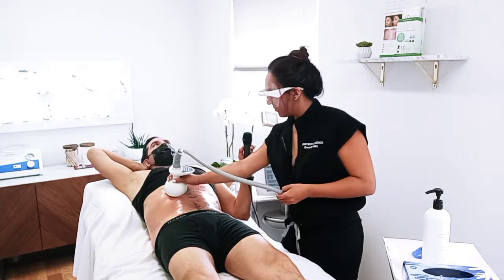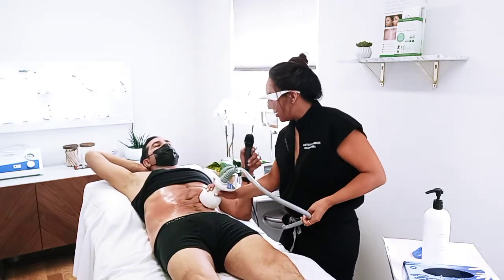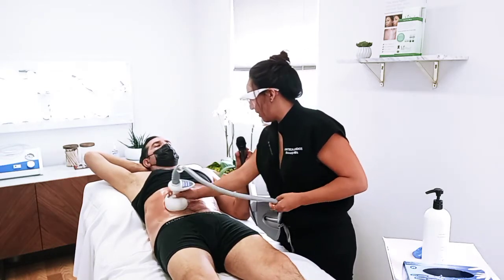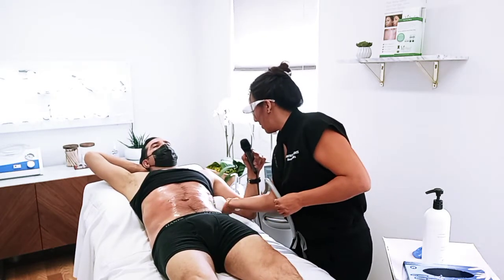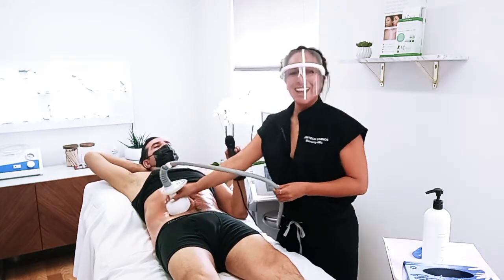Okay. Oh, this feels so good. It's nice and tingly. Yeah. And so once we've gotten this therapeutic to a nice natural state here, then we can move into separate areas and heat up those areas for even better results. So like the love handles right here. Thank you. Absolutely. My love handles say thank you. You're welcome.